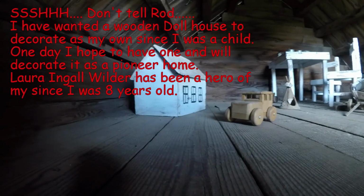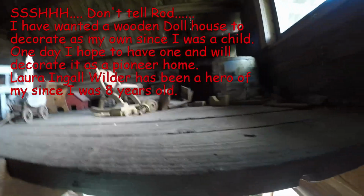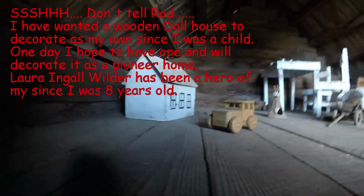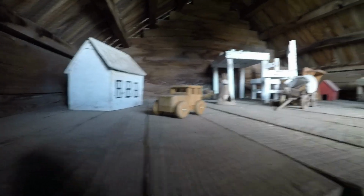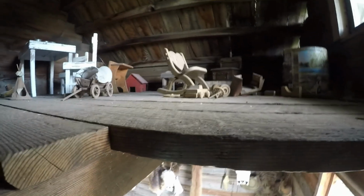Here's a bunch of old toys. Oh, yeah? Here, take the camera. You can see it through the video. Got toys up here. I don't want to get up on there and disturb it. But there's little toys up there and simple things that you couldn't buy at Walmart. I don't think there was a Walmart back then. A little dollhouse. Neat stuff. That is neat.